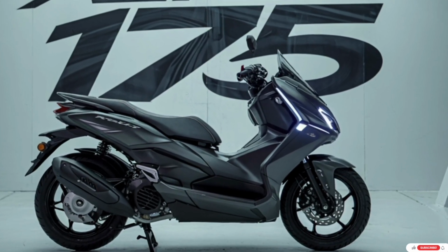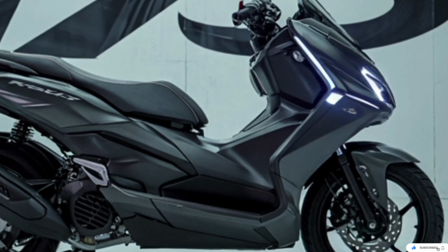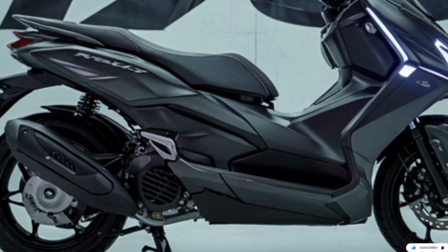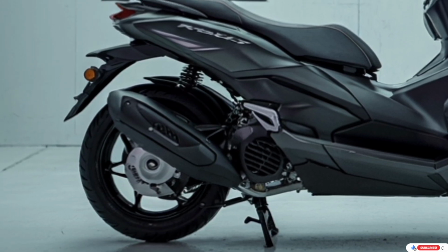Fuel efficiency is also decent in mixed riding conditions, which is impressive given the performance on tap. With a fuel tank capacity of 5.5 liters, you're looking at a comfortable 200+ km range before needing a refill. Pricing is about 1.69 lakh depending on region and add-ons.